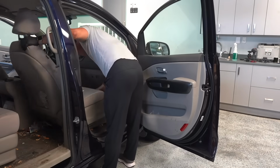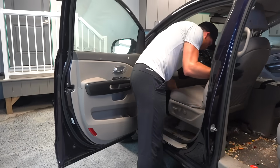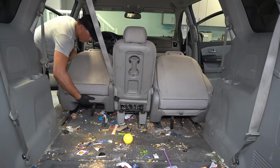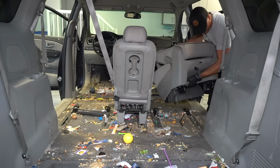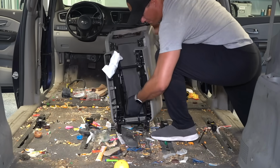Alright, now it's finally time to start on the massive job that this interior is going to be, so I'll quickly get the front and second row seats and some of the trim removed, as it will be far easier to clean everything outside of the vehicle. And if you're curious, I always disconnect the battery before doing this, so I don't run into any issues with the airbags or the vehicle throwing a code.